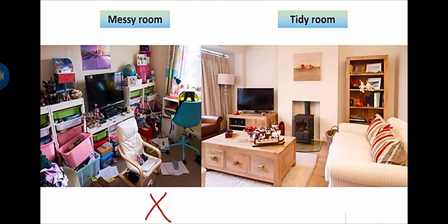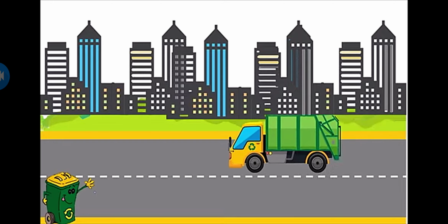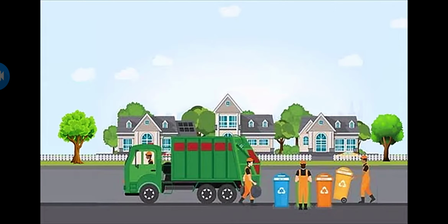You can see the tidy house and the messy house. So which one is best? Tidy house is best. Now the last point, that is the eighth point, garbage disposal. A clean home and a neighborhood require an efficient system of garbage disposal so that heaps of garbage do not harm the people or the environment.